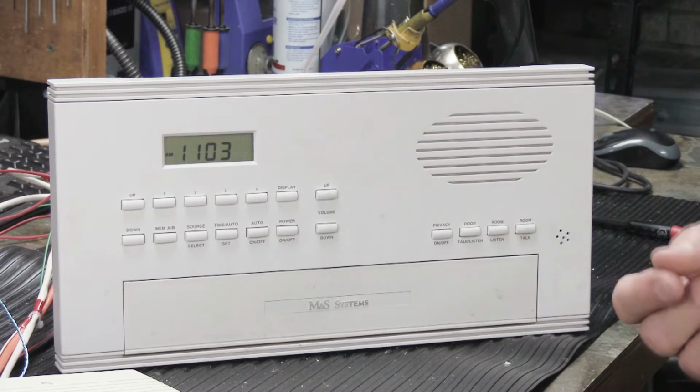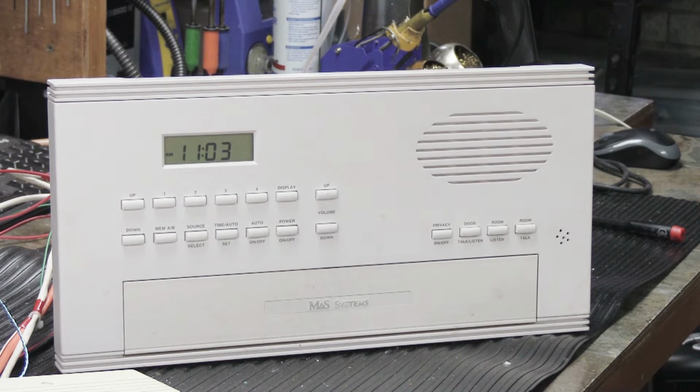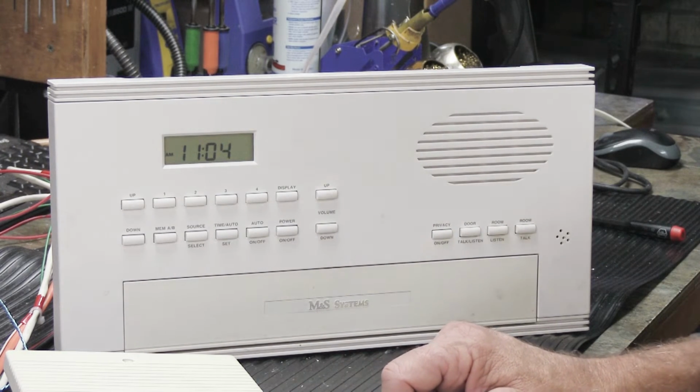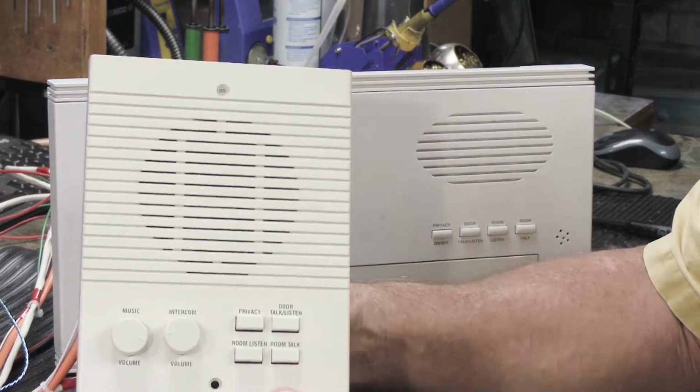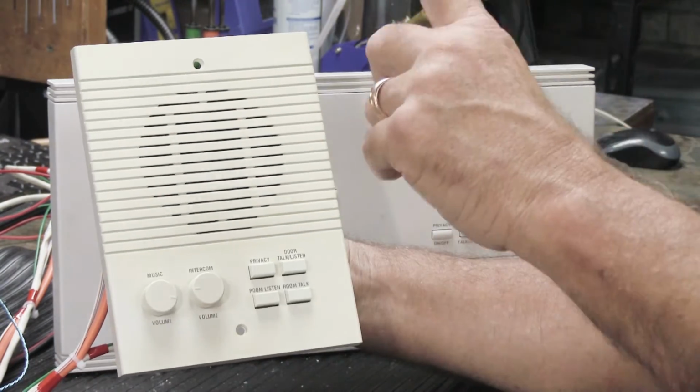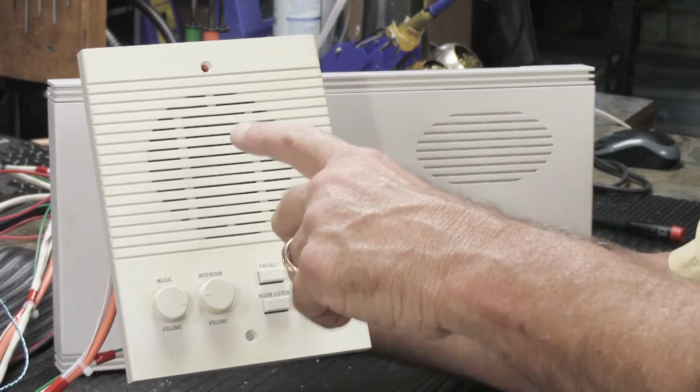So I actually robbed a latch off another unit and put it in this one so the fella has a properly closing door. As for remote stations, there doesn't seem to have been a lot of choices. There's this one, which is the most common one I think that people would buy. This is a stereo music intercom remote station.